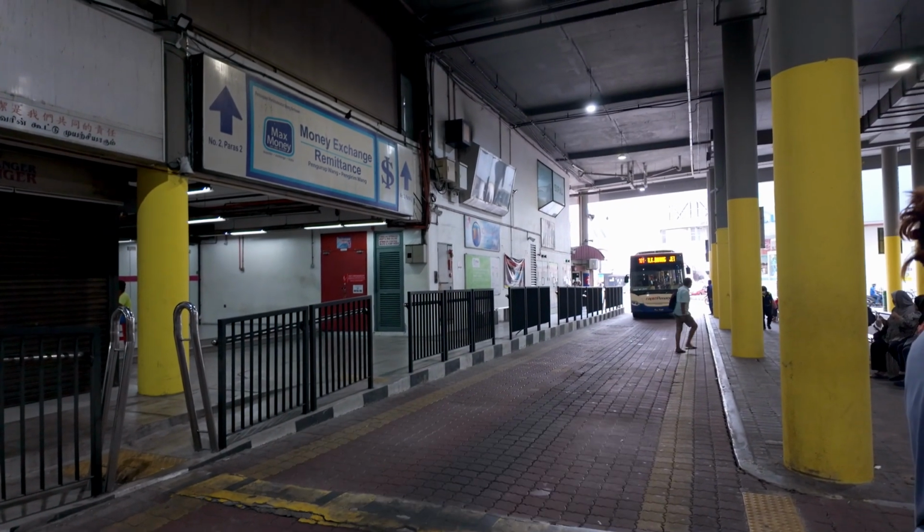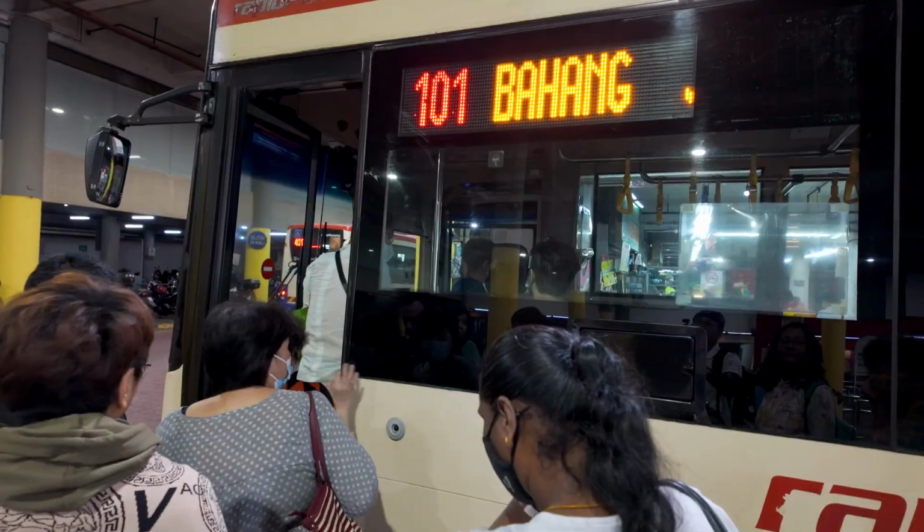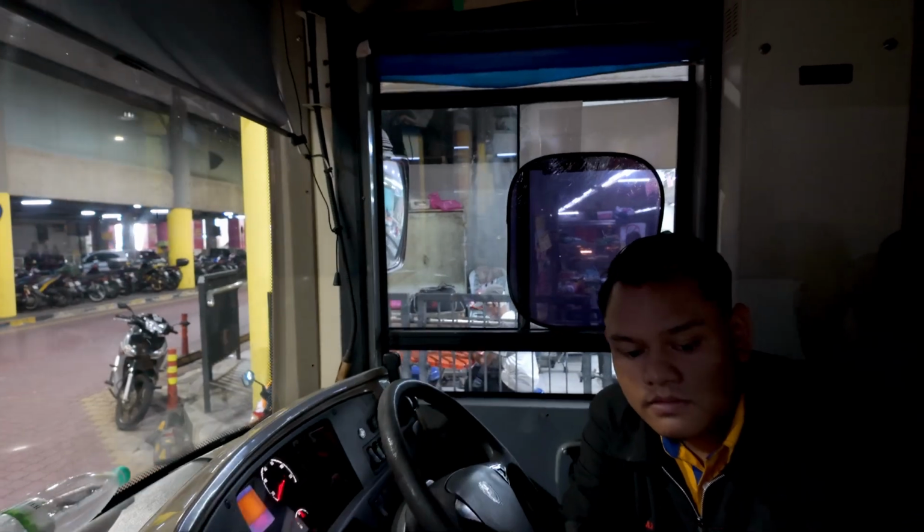And that is our bus, number 101. 3 tickets for Batu Ferringhi. So we boarded bus number 101 for Batu Ferringhi, and we had to pay 2.9 ringgits per person. So totally for 3 of us it was like 8 ringgits and 10 cents.